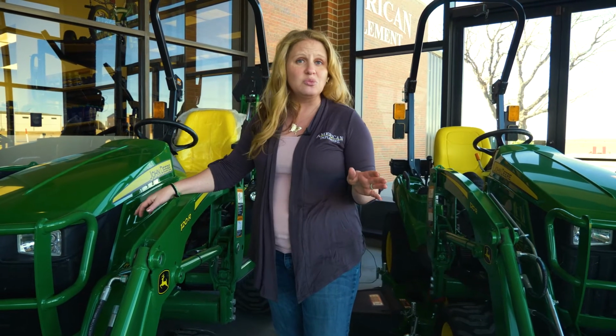Now, to get some basic foundation set here, let's walk through what these model numbers actually mean, because they actually do mean something. They're not just random numbers. So the first number is going to represent what family of tractors you're in. Here with the ones, that's what the 1 is representing. Any numbers following that are going to designate the rated engine horsepower. So that's the approximate engine horsepower that machine is going to put out.